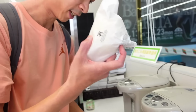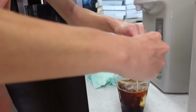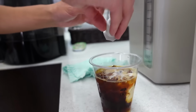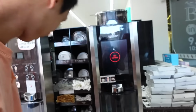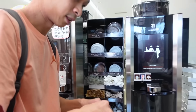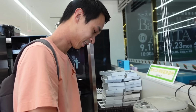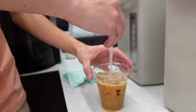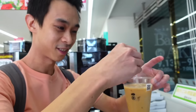I got my pork bun here too for my breakfast. Wow. And sugar syrup. I don't need that. Where's the stirrer? You just use the straw. 7-Eleven expert. Only in Japan. Yeah, look at this. Taste this. 7-Eleven. Thank you very much.